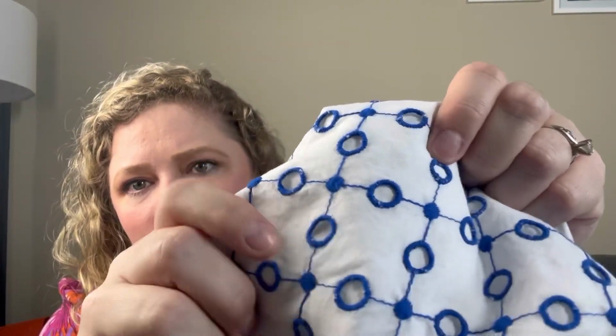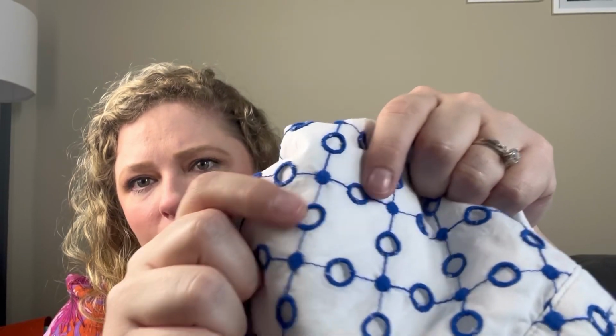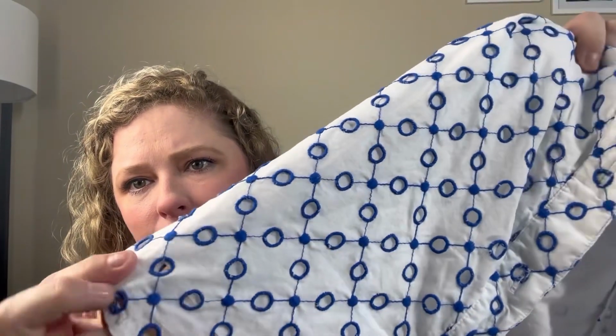This is what I was talking about. This is eyelet. So it's like a cutout, but it has stitching around the cutout. So I'm not sure if those other ones without the stitching would be considered eyelet or if it's just a cutout, but this is eyelet. And I, for probably the first 18 months of reselling, spelled it E-Y-E-L-I-T. It is not. It is E-Y-E-L-E-T. So if you're wanting to use that as a keyword, make sure you spell it right. The more you know.